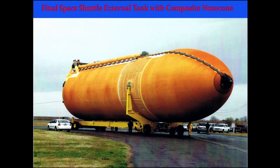This actually here was metal when we started building the first external tanks, and we decided to change over to a composite. After the Challenger disaster, we were concerned about potential FOD coming down, hitting the windshield of the orbiter. So we implemented a program to replace the metal nose cone with a composite, and I was instrumental in helping prove that technology along with a great team. We actually built 52 of those cones, and we had no failures. They were all successes in a sense of flight.